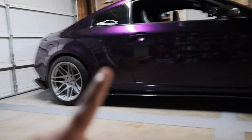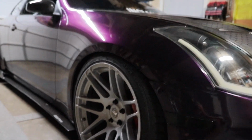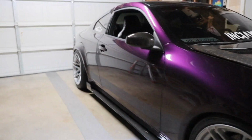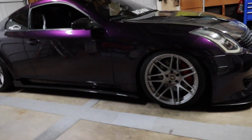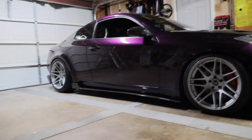Now let me show you the difference with coils. And now check that out. Absolutely no wheel gap no more. And if you can see the whole car, it just looks lower to the ground. It gives it a better look, and like I said, a lower center of gravity.